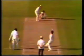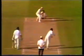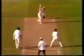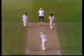It's a beautiful stroke through the offside. Races away for 4 runs. And the skipper leading the charge now. Lovely footwork. Straight through extra cover. We're going to see the medium quick of Simon O'Donnell now. And nobody need run for that one either.